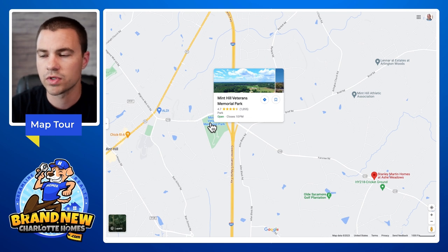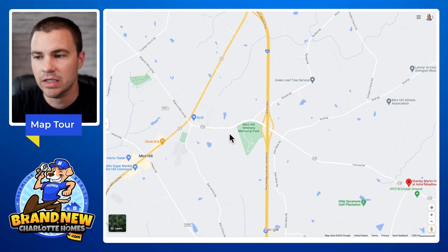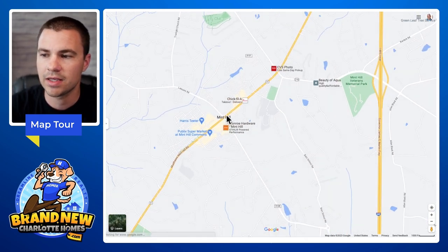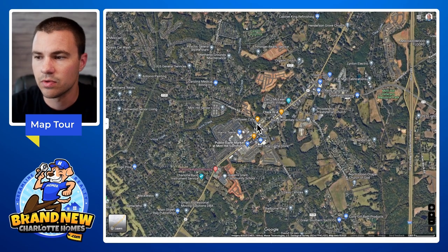Parks, disc golf course, there's playgrounds, all the good stuff, plenty of walking and playgrounds to take advantage of. So you'll definitely hit that if you are in the area, just to get an idea. But the main thing you're gonna be doing is all your shopping and everything in downtown Mint Hill. So a lot to do.